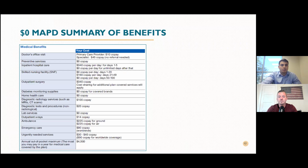So what I like to do before I get into quoting it is I like to pull up their summary of benefits, whether it's the plan they have now, the plan that you're changing them to, or the plan that you're writing them new to Medicare. I like to make sure they understand how that plan works. If you're on this Humana Gold Plus or United Healthcare PPO, here's what you'll be responsible for May 1st.